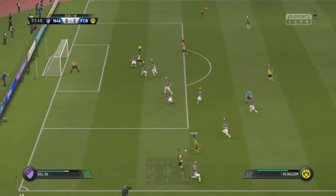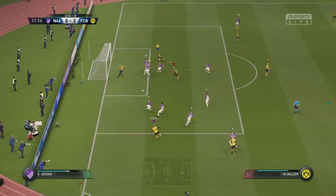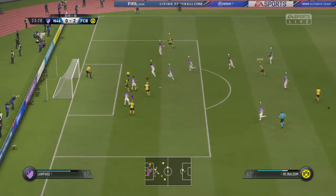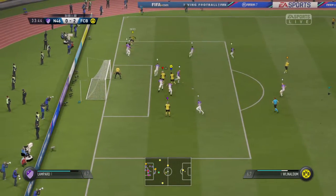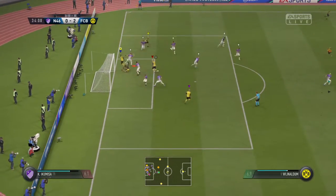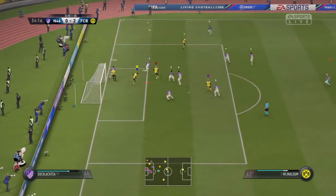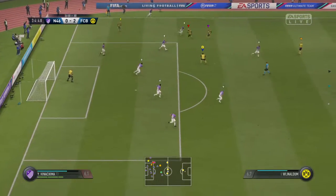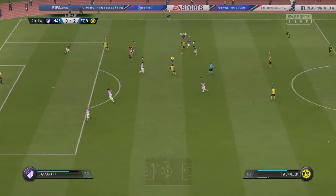He's looking for the cross. Put in from the wide area. Oh, charged down. Can he pick somebody out with his pullback? And that will end the threat, at least for the moment. It's one back.